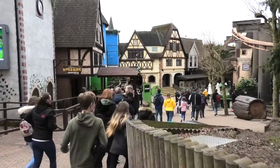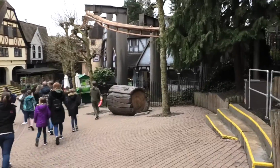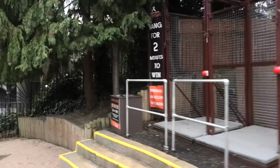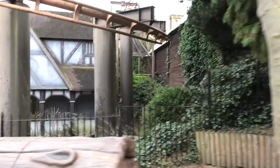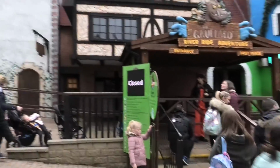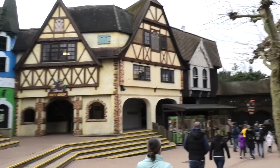Right, so the initial rush of people going down towards Vampire. Obviously this is the go-to ride. We couldn't get around the other side where the Black Buccaneer used to be. They've actually shut that at the moment. And as Lewis has said, they've got new time boards, which look quite interesting.